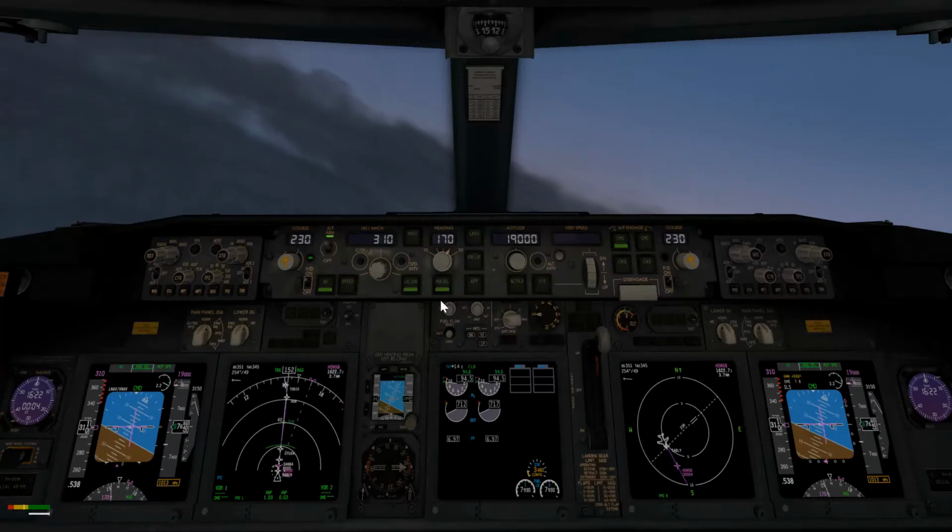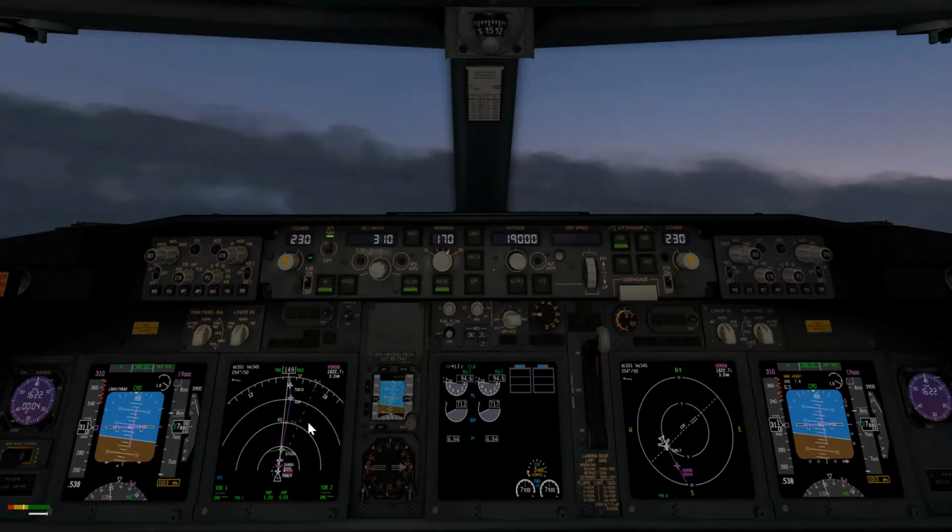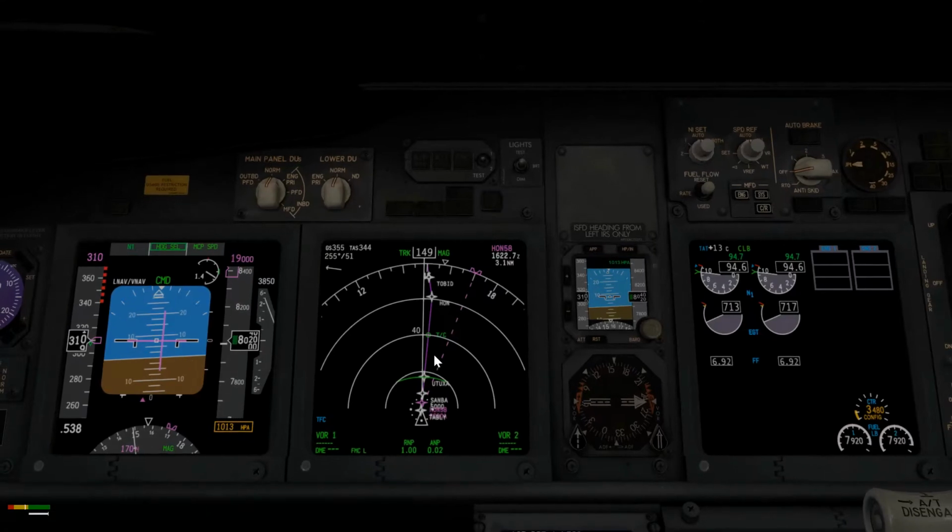Right, for some reason we're not following the track. We've got to turn right. This is where he's telling us to go, and this is where we would have been going.